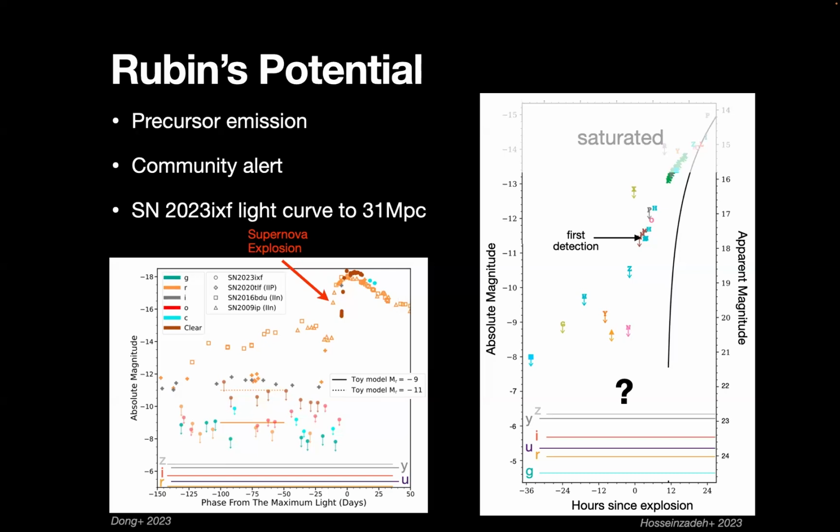So you can see that Rubin's going to go much fainter, and we're going to have this 10-year baseline that we can look for potential outbursts. And that could tell us about how that material got around the star before it exploded. And then we'll hopefully see the supernova explosion itself.